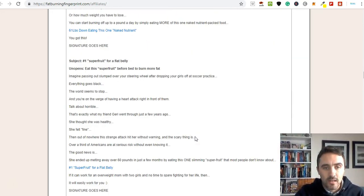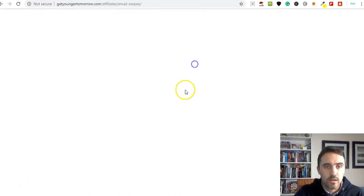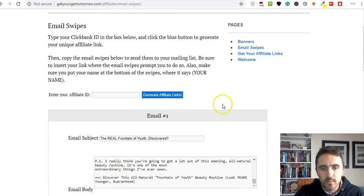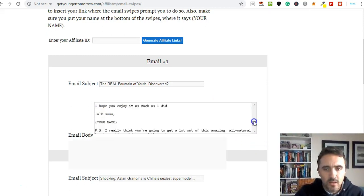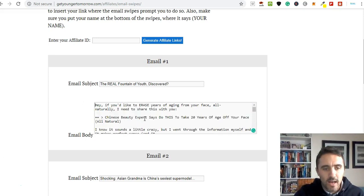Like on this page here, there's about 8 or 9 different ones that you can go ahead and do. I've got another one here that I opened. This one here is, what is this? Get Younger Tomorrow. This was just another affiliate page that I clicked on, but again, they've got another email swipe on here, so you can grab this and amend it again for your buyer on Fiverr. Now this is a really great way to make some extra money. It just takes a few minutes from going from Fiverr over to Clickbank. So that is just one way that you can make some money on here.